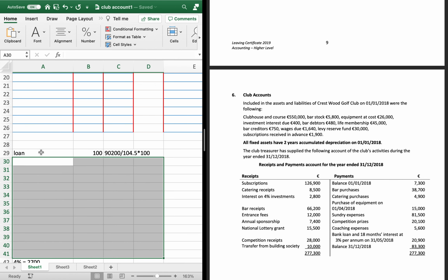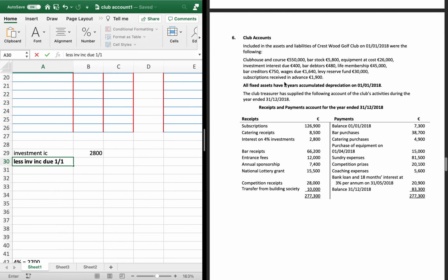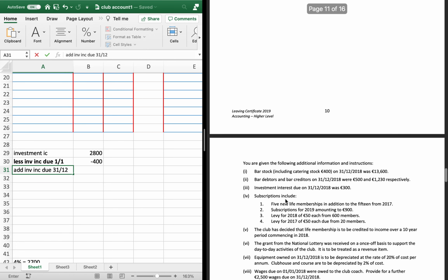So I've got investment income, and its interest on 4% investments is 2.8. Included in that, I've got my investment income due on the 1st of the 1st, which was 400. So that gets taken away. Then of course it's always good to check straight away to see if there's any investment income due at the end of the year. And of course there's 300.